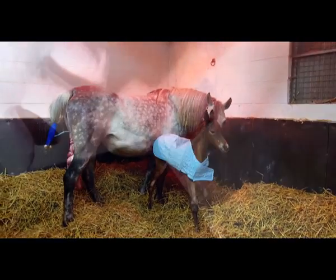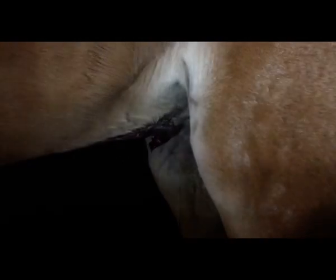And the next bit is the dipping the navel, which is important to do quite early to make sure you don't get any infection getting in through the umbilical cord stump.